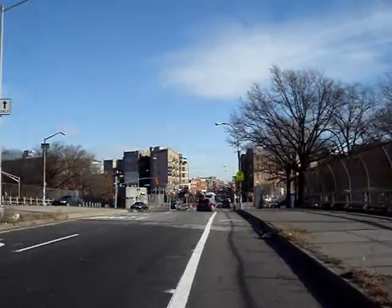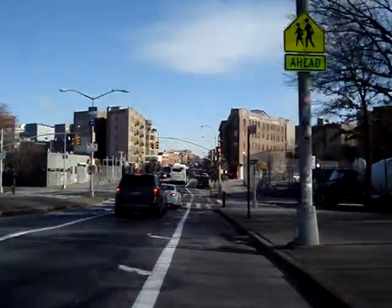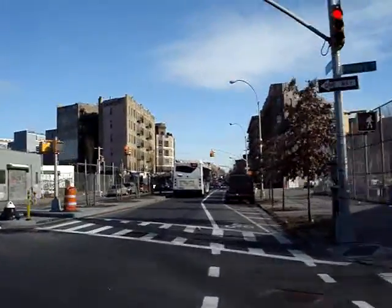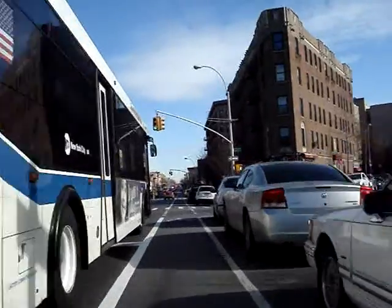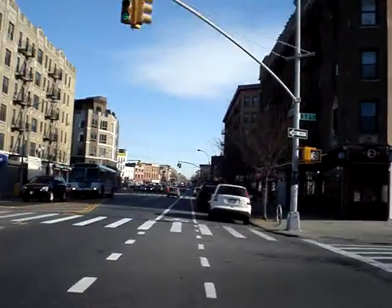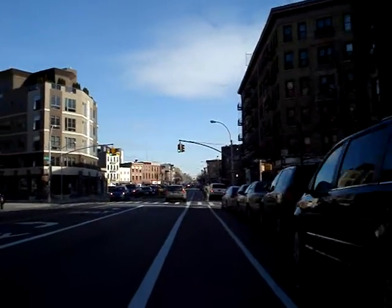Glad I caught that guy on video so people see exactly what it's like dealing with pedestrians. A lot of pedestrians have earphones, earbuds. They don't hear what's going on, they have no clue, they're not paying attention, and they wonder why they get run over by bicyclists.